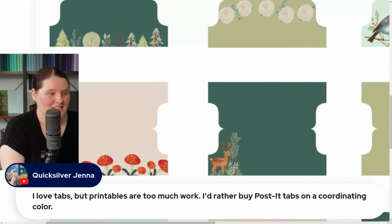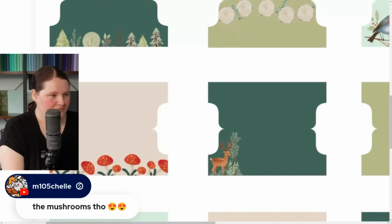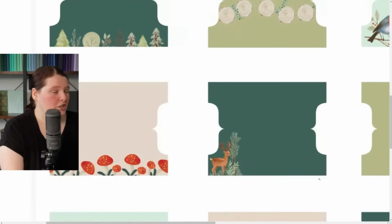I'd rather buy Post-its. Yeah, very fair. The mushrooms, though, the mushrooms are really, really cute.